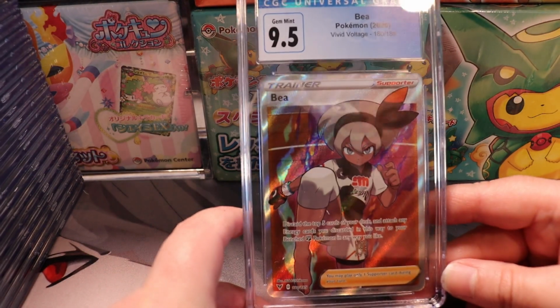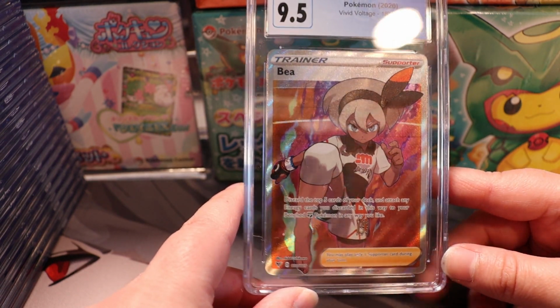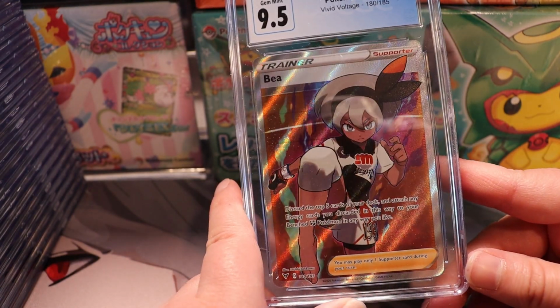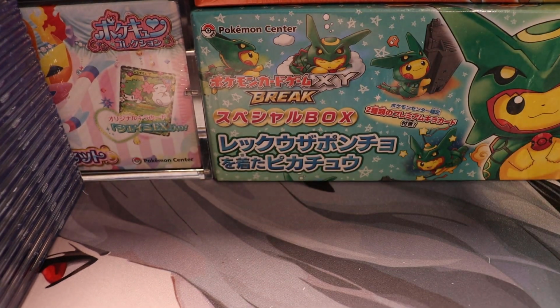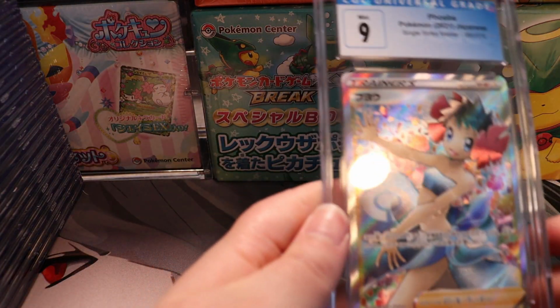Here's good old Bay, or B. She is so cool. I love how she is the fire fighting type. I really love the aesthetic, and honestly, I think I like the rainbow version of this more. And she got a 9.5. Very, very close. So close. Let's see if we can get a 10.